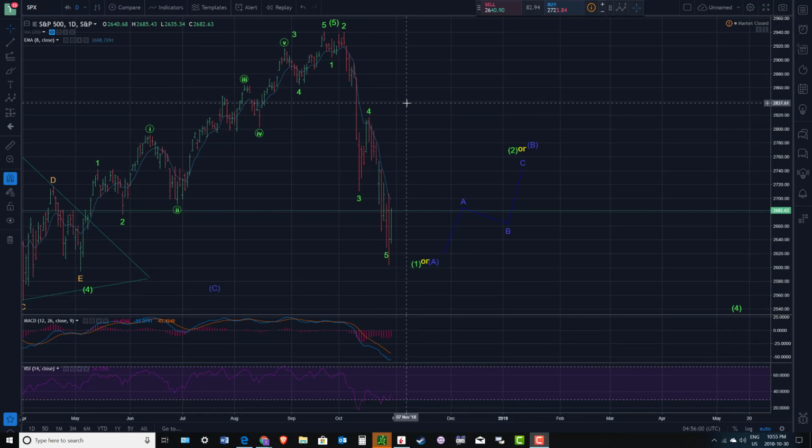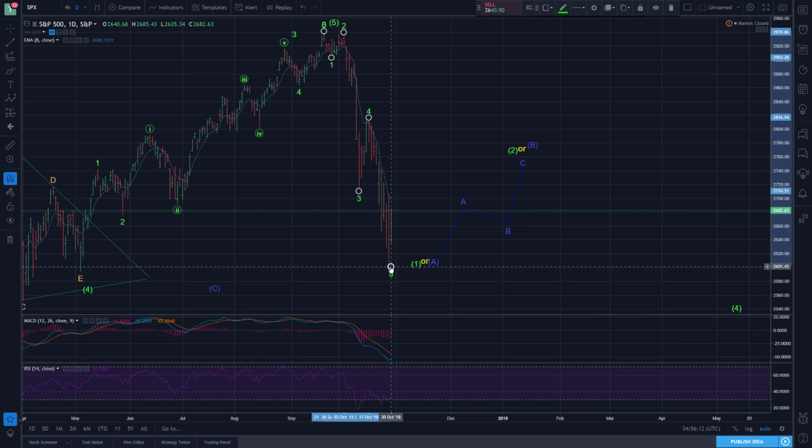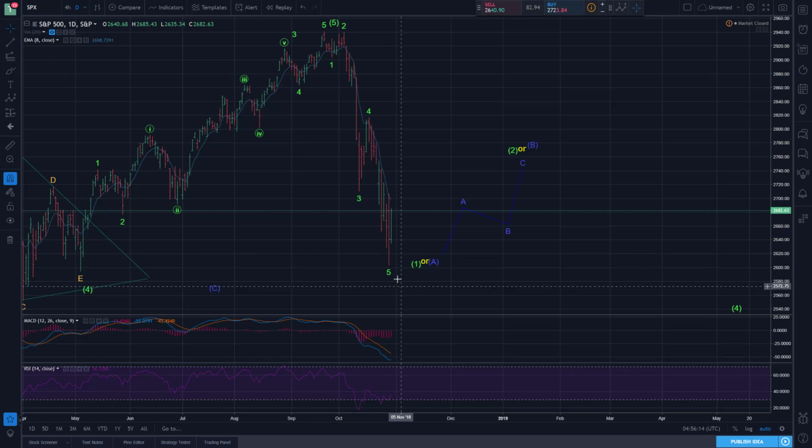Let's have a look at the major US indices, and we'll start off with the wave chart on SPX. Alright, so we stabbed down and made a somewhat lower low than yesterday, on Monday. So I'll move my wave 5 label down just a little bit lower still.